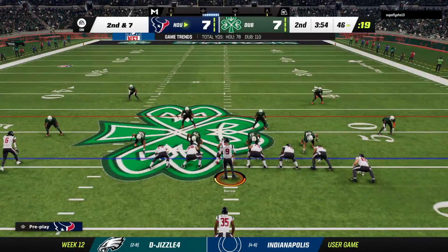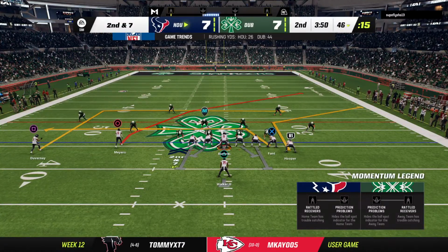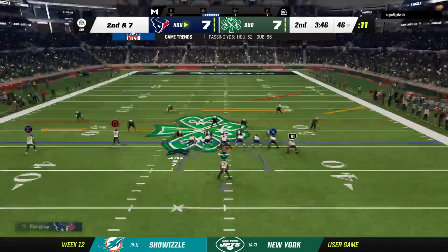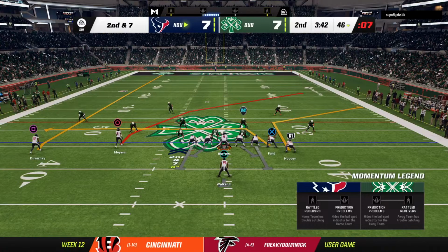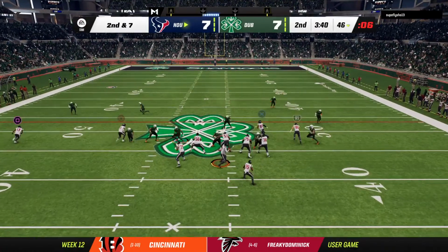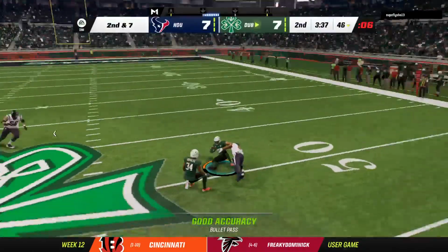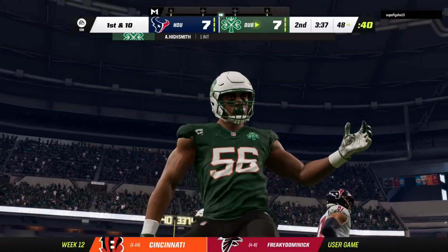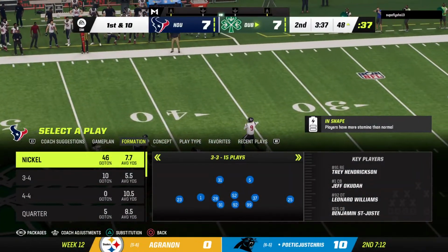Here we go. The last run got 3. Now here's 2nd and 7. 11 empty. 11 empty. 11 empty. 11 mighty. Here's Burrow. Oh, he tries to force it in, and it's intercepted. And they take possession 2 yards away from midfield at the 48-yard line.